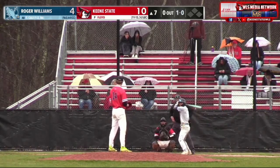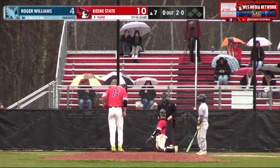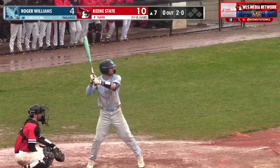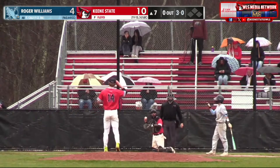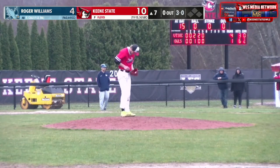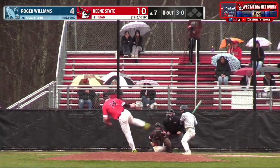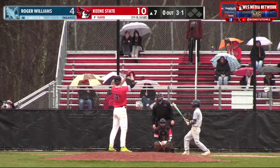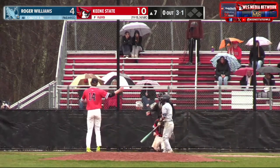A little delay there so we get some more dirt in the field. Ball number two. And my mic was a little high up before. We had a switch for the pitcher. It's going to be number 14 for the Owls, David Floyd. Ball number three. Yeah, it's 3-0, no outs. Strike number one right down the middle. A swing and a miss for strike number two to make it full count.